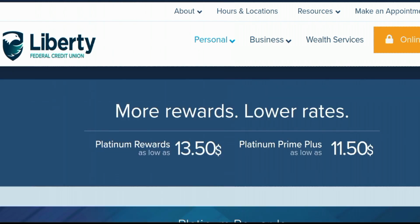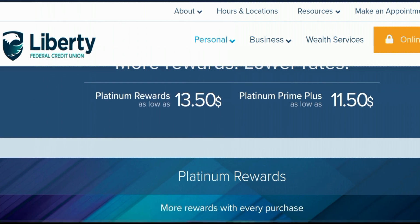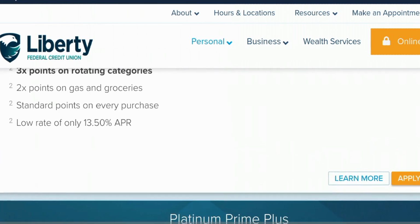The first merit that I see about this credit card is the high interest rate. The standout feature of the Liberty Federal Credit Union credit card is its impressive interest rate. This rate is substantially higher than what most traditional banks offer for checking accounts, which makes it an appealing and attractive option for individuals looking to maximize the return on their deposited funds.